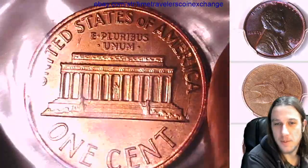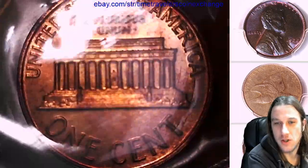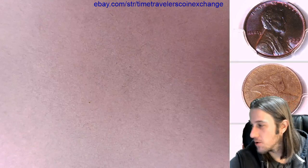But I do apologize, my camera makes toning disappear. And so that color you see on the edge is pretty much on the memorial itself as well. But I'll put that on the most toned one here.